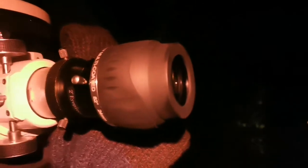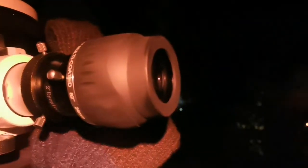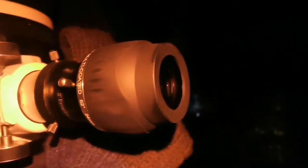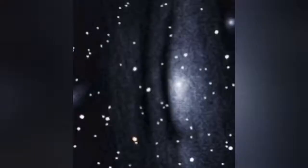The image quality of this, and the field of view, and the neatness and tightness of the shape of the stars is very close to the Ethos. I must say this is really good, and you can see that, like the APM, the core of the Andromeda galaxy is very bright and dazzling. You can see the rest of the details, but the core is very bright.